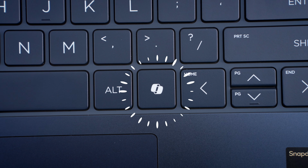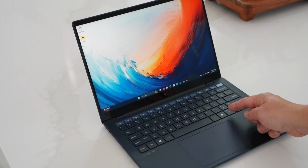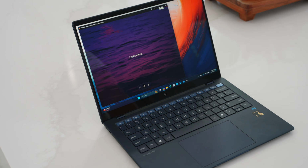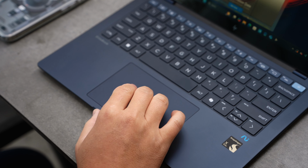And there's also a dedicated Copilot key on here because it's powered by the Snapdragon X Elite processor. This makes the HP EliteBook Ultra G1q a Copilot+ PC, which means you can take full advantage of everything Copilot has to offer quickly, which I'll show you more of when we start talking AI. And the big trackpad underneath is nice and tactile and works exactly like it should.